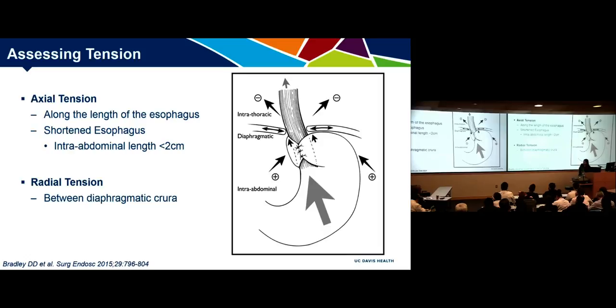And then the second is radial tension. And so that's a diaphragmatic crural problem. When you get in and you see this huge, gaping hole, you think, ugh, how are we going to get that together without tension?